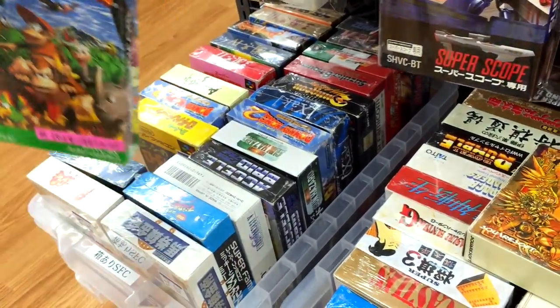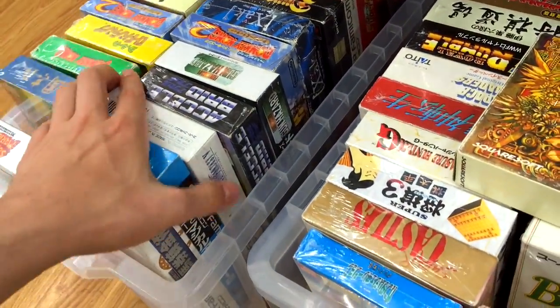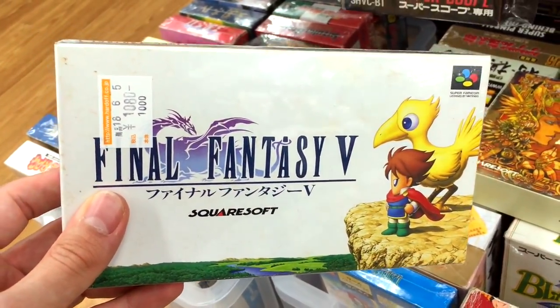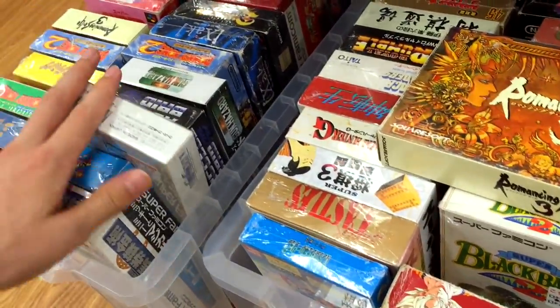I want to get all the Nintendo made games for the Super Famicom complete in box. Because, I mean, there's no way I can afford a complete Super Famicom box collection. I mean, those are some real expensive games.